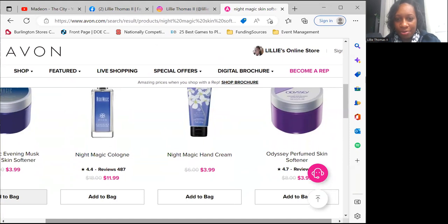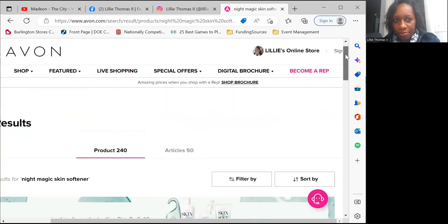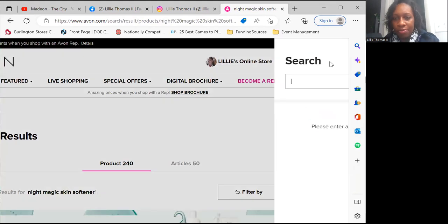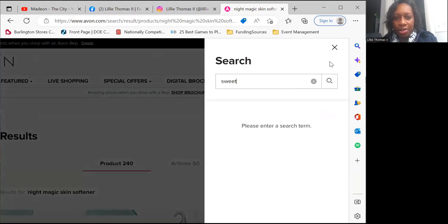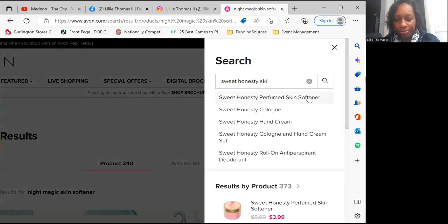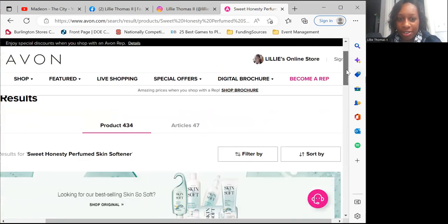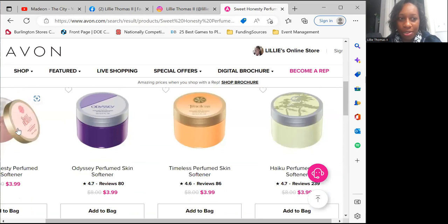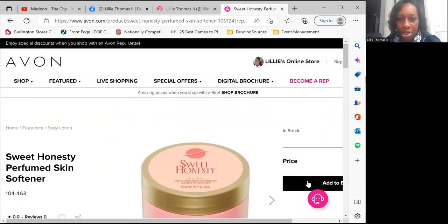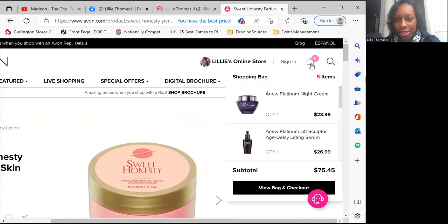You know what else I'm buying? Sweet Honesty. She is just going to be so mad when she finds out. Really, I actually bought her some lip balm just in case, and it worked out really well. So I'm buying that. That's not just on my wish list. So go here, new bag, and check out.